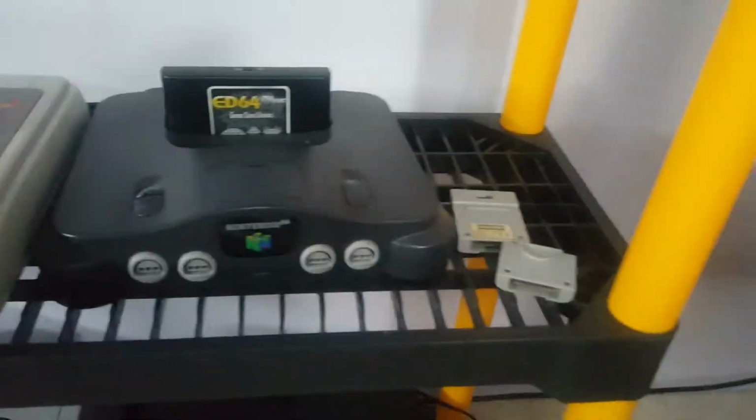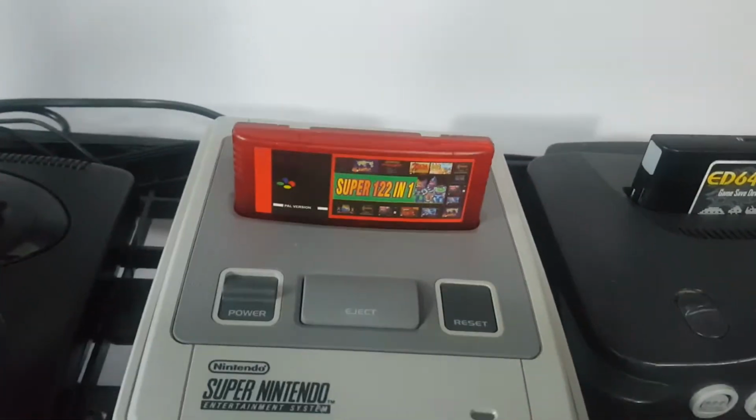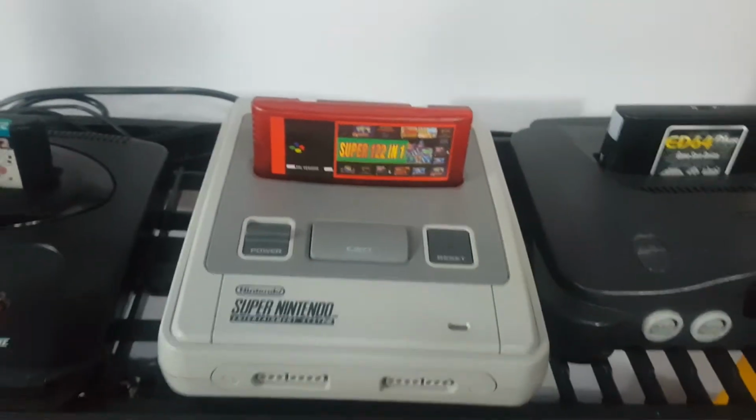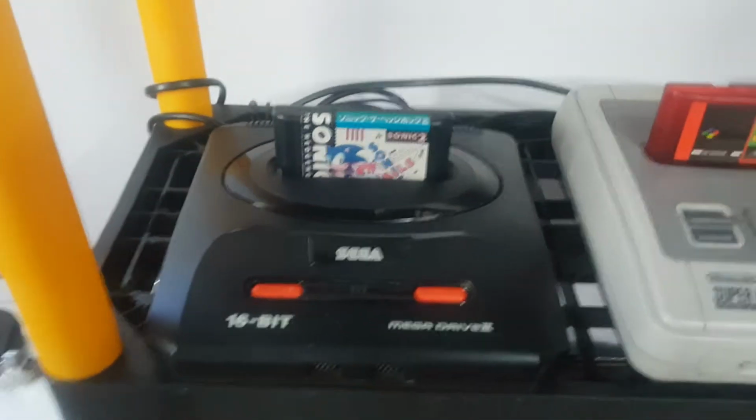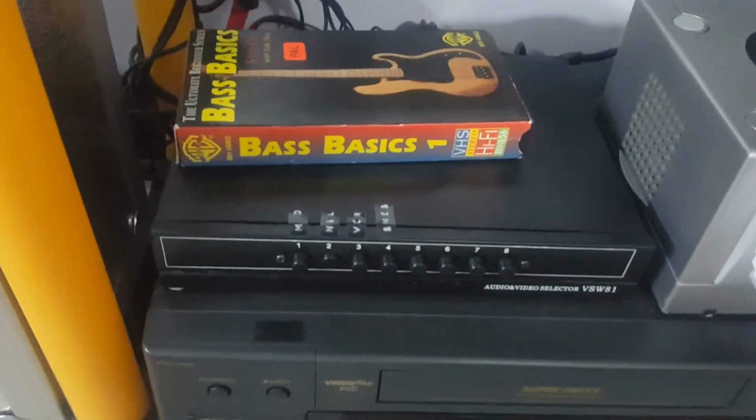You also have the N64 games, a couple of cheat cartridges because I wasn't able to complete some games back in the day, rumble packs and memory card. The N64 itself with an EverDrive and a couple of memory cards. The SNES with a multi-cart card, which has about three games I like on there. Obviously Mega Drive, GameCube, original Xbox, and a VCR. And that little box of tricks is an RCA multi-changer.